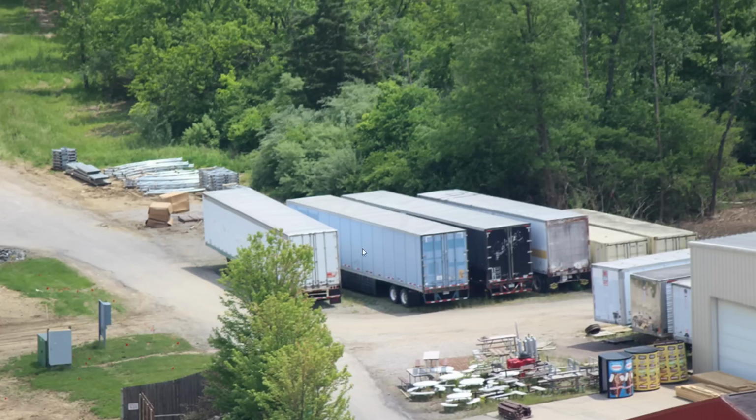The next slide, you see a bunch of trailers over here with different things, probably construction equipment and things like that. Out over here, you see what looks to be scaffolding, but this is actually for a big storage shed that they built. You'll see that in a later photo.